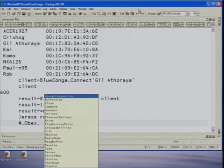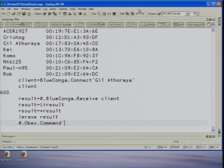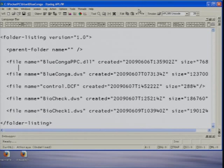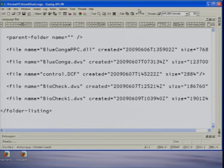So using an OBEX command, I can query the phone and ask for a directory listing. The OBEX specification returns an XML format of the directory listing, so we can see the files here on the phone. It's basically my Bluetooth DLL and workspace. You can ask for the files, or put files, move files to and from using these simple commands. So that's all tested and working.